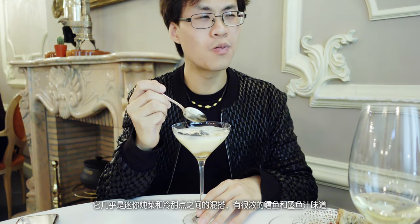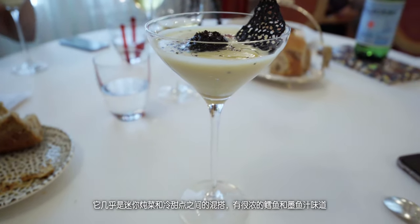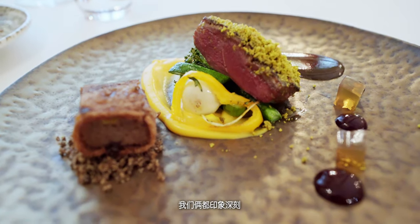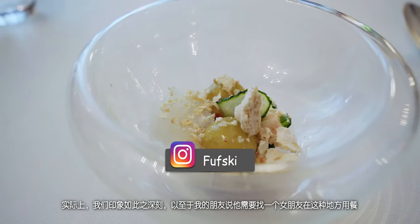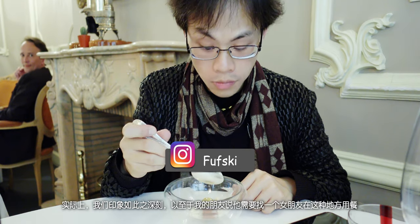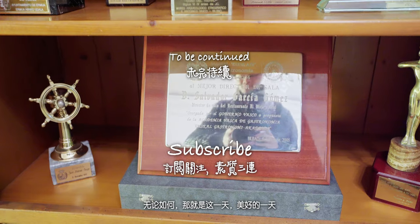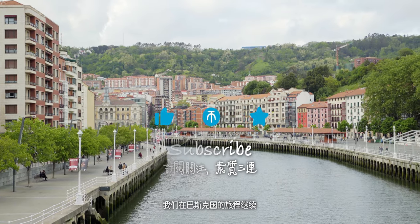It was almost a blend between a mini stew and a cold dessert with the enhanced flavor from the cod and squid ink. Sweet, savory, and creamy. Both of us were impressed. In fact, it impressed us so much that my friend said he needed to find a girlfriend to dine at this type of place. Anyways, that was for the day. A good day. The journey in the Basque Country continues.